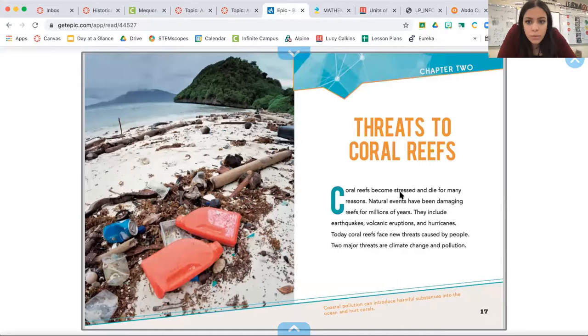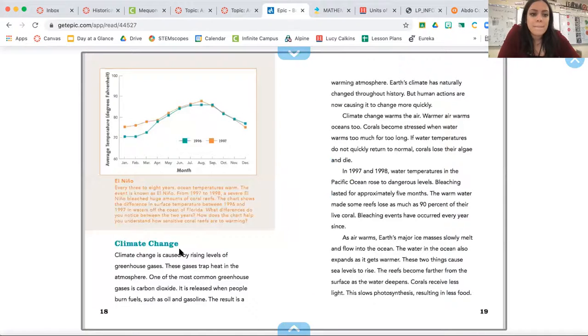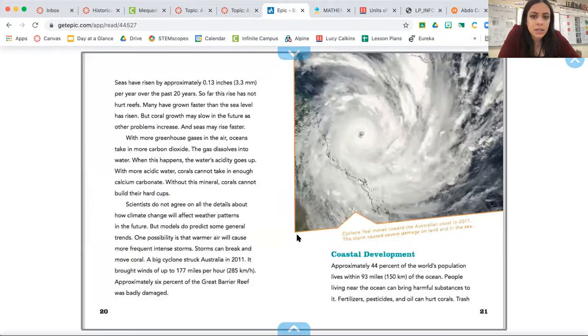All right, so coral reefs become stressed and die for many reasons. Okay, so that's my topic sentence. It's saying they die for many reasons. Coastal pollution can introduce harmful substances. Okay, so I think one of those reasons is probably going to be pollution, right? Climate change. I notice these headings are kind of like subtopics.